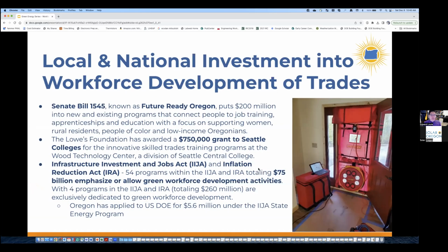In addition to the advancements in construction, there's also a huge amount of money put into development of the workforce in the trades. In Oregon, a few years ago, Senate Bill 1545 was signed into law. It's known as the Future Ready Oregon bill, and it put $200 million into new and existing programs that connect people to job training, apprenticeship, and education, with a focus on supporting underrepresented groups. Private companies like Lowe's have also dumped a bunch of money into workforce training. And on the federal side, the Infrastructure Investment and Jobs Act and the Inflation Reduction Act together have an investment totaling $75 billion into building up the green workforce. That's really a lot of money.